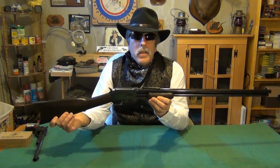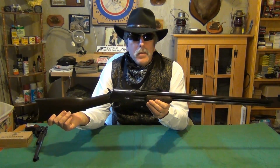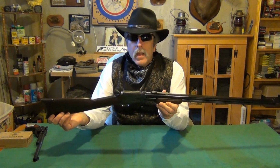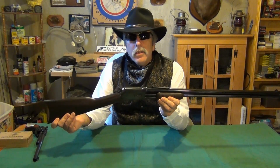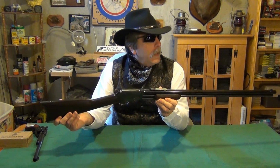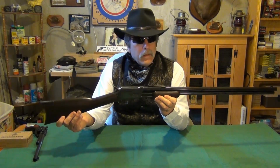It has some adjustable sights on there, and I'll get to a little bit on the sight picture, get some close-ups on that, close-ups of the rifle, and we'll go ahead and see what the trigger pull is on it, see what the pounds are on that. But again, this is the blue steel.